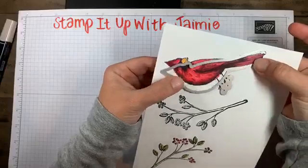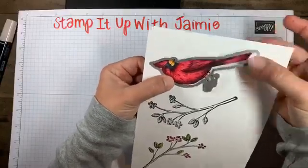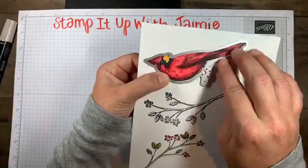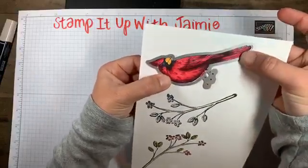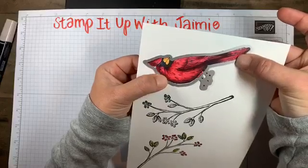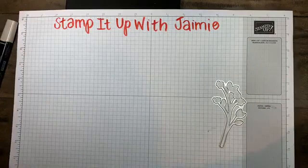So before, with our older ones, when you lined up a die, there was always kind of this white line, right? Like this little lip that went around. Not anymore. It's a tight fit. So you shouldn't see too much white. It should be a nice tight fit around the cardinal. Well, around any image, really.